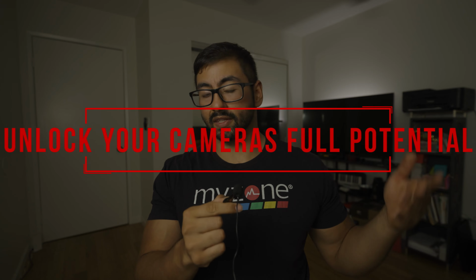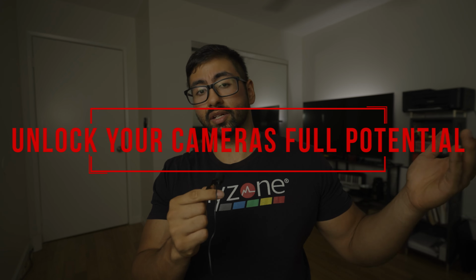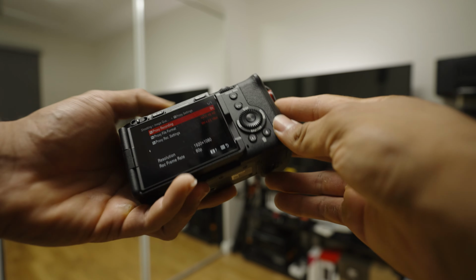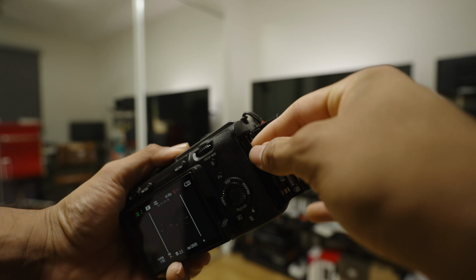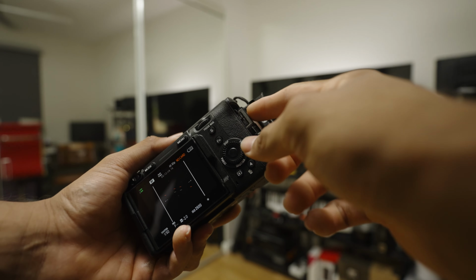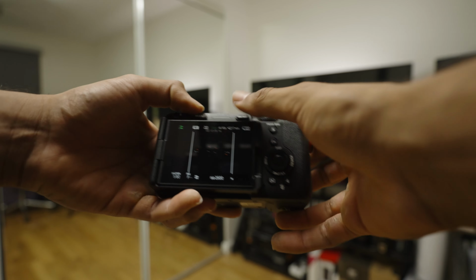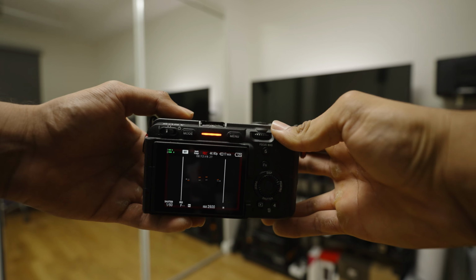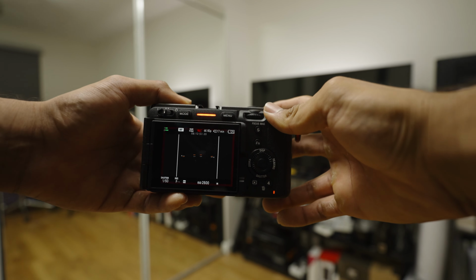Now, along with the fast read and write speeds comes the ability to fully unlock your camera. Like I mentioned earlier, I do have a V90 card, which does allow my camera to record the highest setting possible, but it doesn't allow me to record the highest setting plus proxies, because 300 megabytes, although it is fast, isn't fast enough to record at 422 10-bit and record proxies at the same time. But with my Type A card, I can do that.